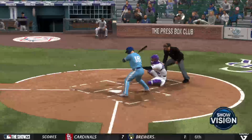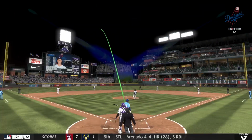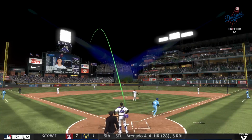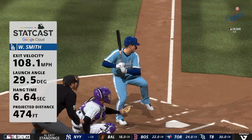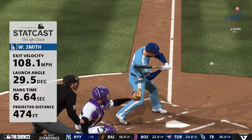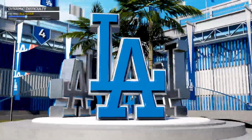If you hit the ball that far, you know we're going to check the numbers. Let's go back to the Nerd Herd at StatCast. That was impressive. Yeah, wow. I mean, they don't hit them much farther than that, Boog. Everything's got to come together to hit a ball like that, and he really showed us something right there.